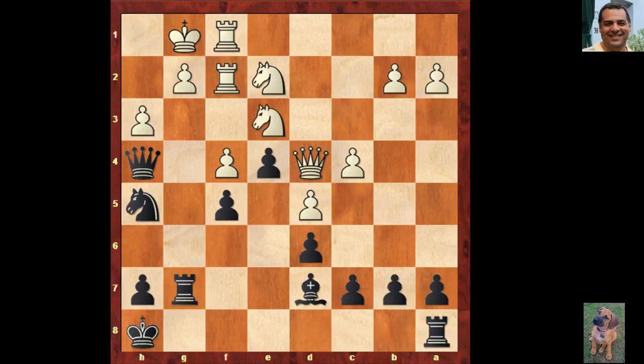Knight e3. Rook ag8, threatening now queen takes h3. So without any takes, because there's takes keeping the pin. So white now has to do something against queen takes h3. He plays king h1. Black, technically, from an engine perspective, is better actually.